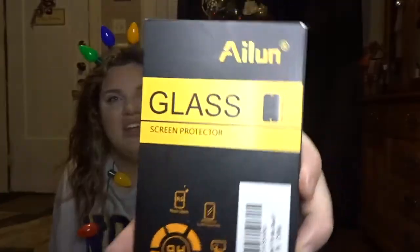I absolutely love these. My go-to brand for glass screen protectors. I've had an iPhone since like the iPhone 4, I've had quite a few iPhones, and this brand right here is most definitely my favorite brand of screen protectors. Anytime anyone asks what screen protectors to get, I say these ones.